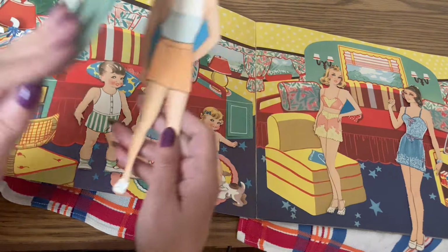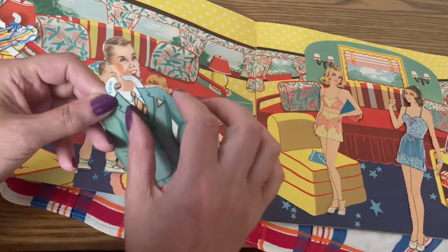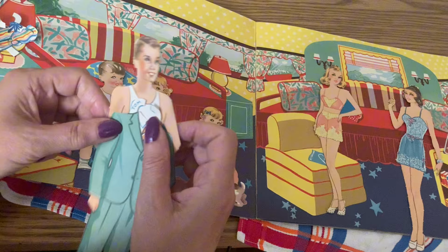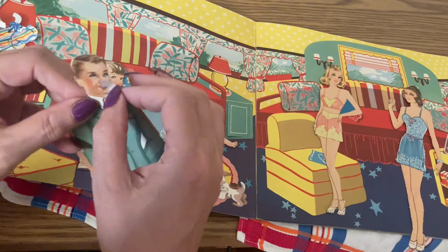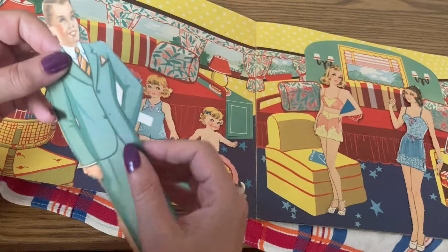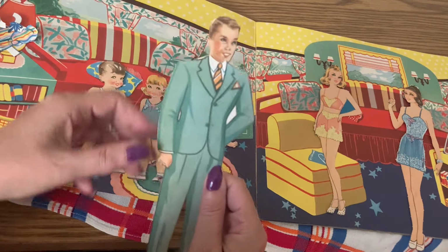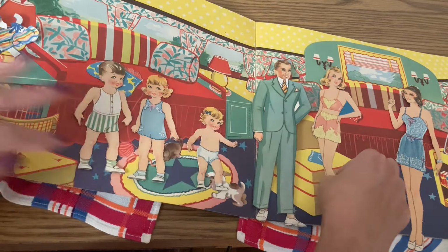With the set that I was presented with, Tom could wear this suit. See, it says his name on the tag. He sure is a handsome guy. So Tom. Zip. And then we're going to carefully. He's looking good. That could be appropriate for an outing.